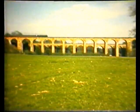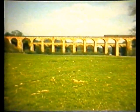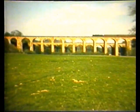After Weston Rhyn, the Shrewsbury and Chester were obliged to build a viaduct over the Ceiriog Valley. It is 283 yards long and 100 feet high of stone arches. In this view looking east, Telford's aqueduct for the Shropshire Union Canal is behind the railway viaduct. This is the border between England and Wales.